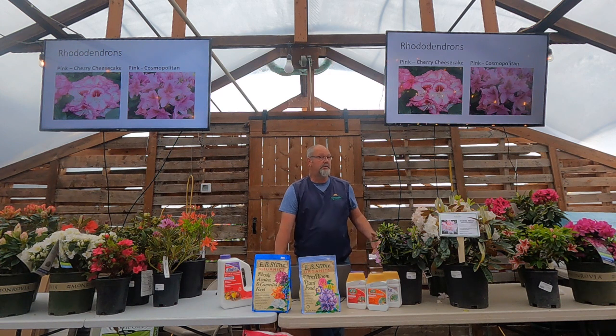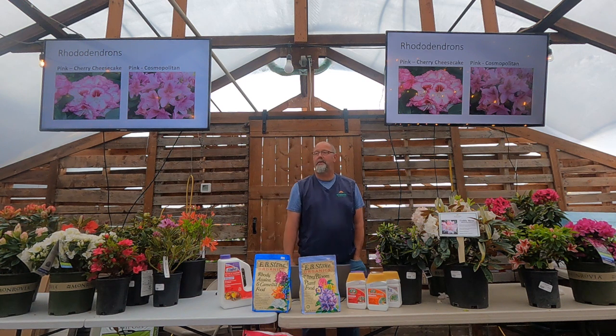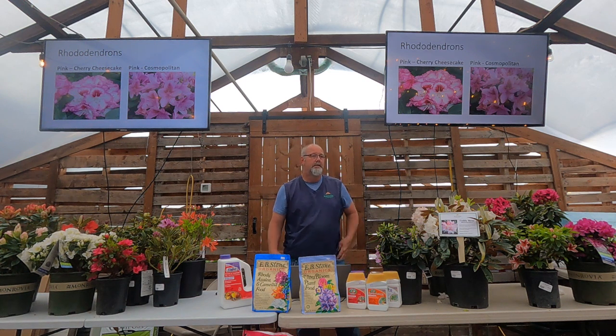That would be kind of the new school pink. Old school pink example would be something like Cosmopolitan. That's still one of my favorites. Nice bushy, not super tall. Takes a little bit more sun maybe than some other pinks do. But that's, again, a really nice contrast with that dark blotch and the lighter flower as well.